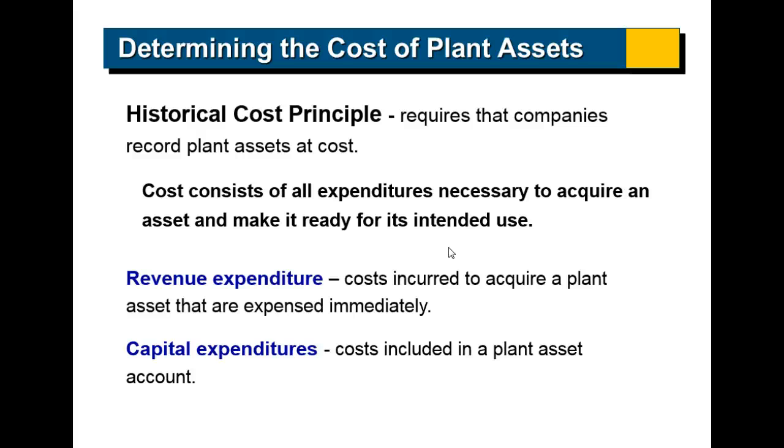Now, when we're dealing with financial statements, generally speaking, we always talk about the historical cost principle. Basically what that means is what you purchase something for, what your cost is in an asset, is generally what you're going to record it for on the books. What does that cost consist of? It's going to consist of the purchase price of the item, all expenditures necessary to acquire an asset and make it ready for its intended use. So if you've got legal work to transfer titles, that's part of getting this asset ready. If you have to do modifications on the asset, that's part of adding to the basis or the historical cost of the asset. Any questions on that so far?